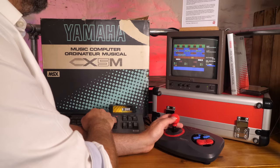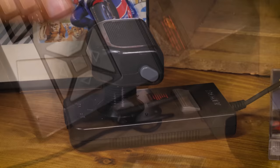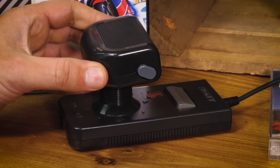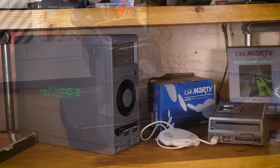Toshiba, Canon, JVC, Sony, Casio, and many more had a crack at making an MSX system, like this Sony Hitbit, which came bundled with a gear knob style joystick, kind of reminiscent of the Master System's control stick, but only the top of it moves, the whole stick doesn't move. It's a very odd joystick, no wonder it didn't catch on. On the next shelf down, I've put some FM Towns machines out.